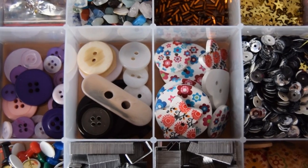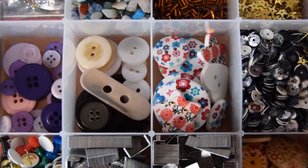My absolute favourite thing about having completed the KonMari method of tidying is that now I know that every single item in this room makes me happy. Every single thing. Nothing in here is unnecessary or unwanted, and I also know exactly where everything is.